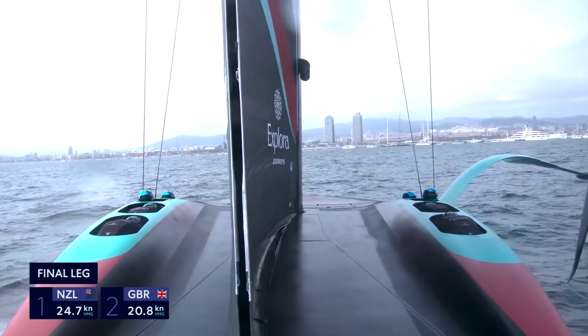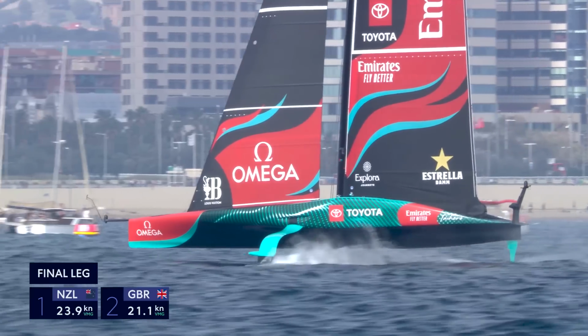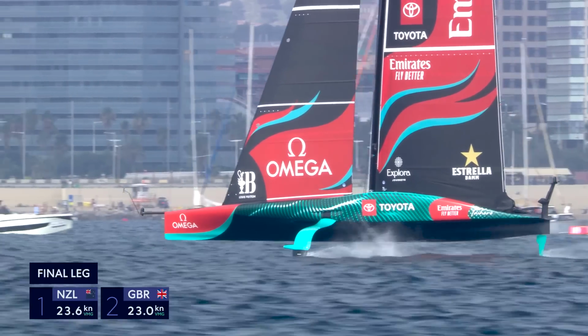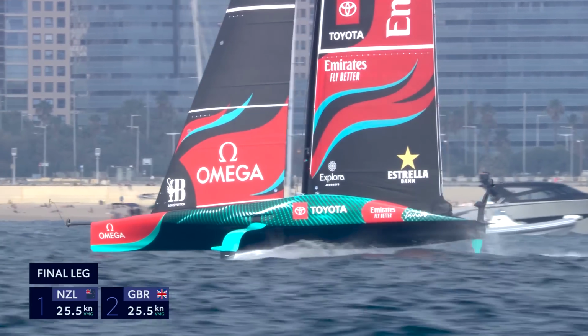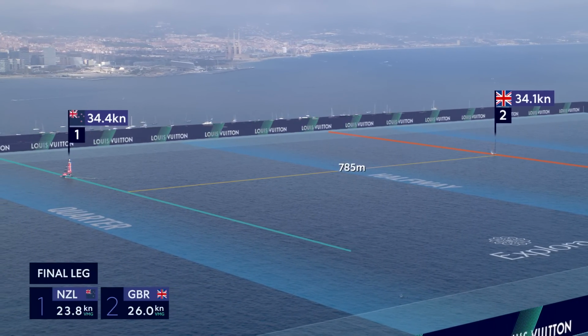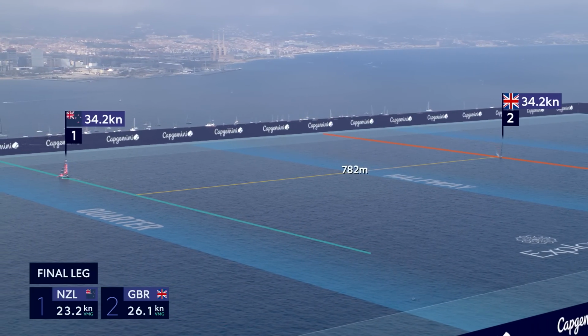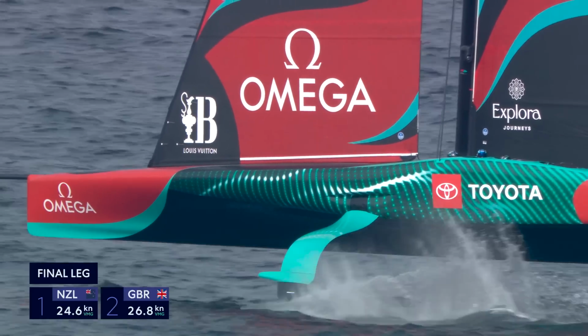I think that pre-start probably put the British on the back foot. I don't think they were quite expecting the absolute aggressiveness of the Kiwi team, both these 75-foot boats coming at each other, bow to bow, closing speeds of around 60 knots at that point in time.